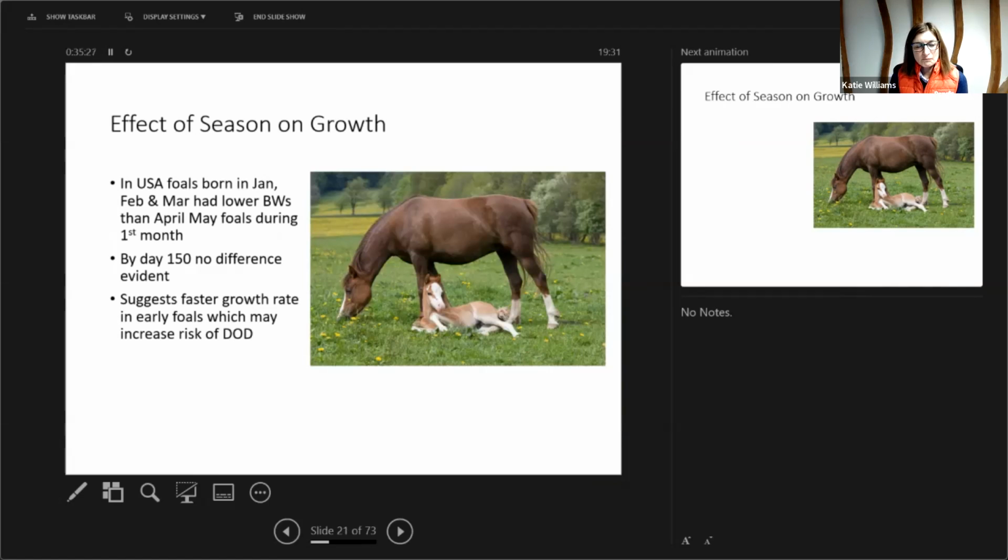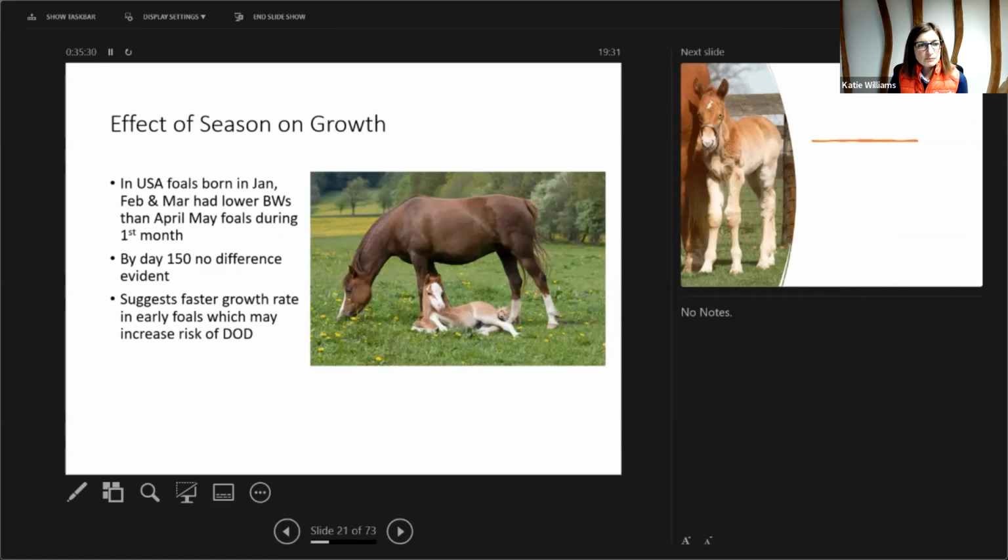Although this work was done in thoroughbreds, it makes the point neatly that animals will catch up. I find this a bit with my vegetables: when I try and stagger them and put them 2 weeks apart in my sowing, by the time I put them out in the summer, they all come to maturity and ripen at once. So despite your best made plans, however hard you try, very often they'll catch up. There's a kind of compensatory growth effect. By day 150, there is no difference apparent. Even if you start with a lower body weight with an early foal, they catch up by the time they've reached 150 days of age.